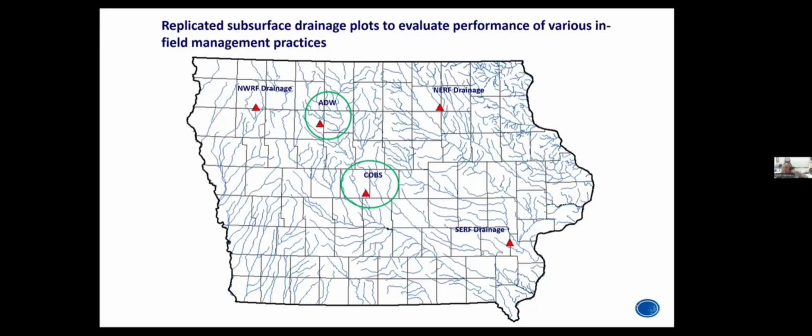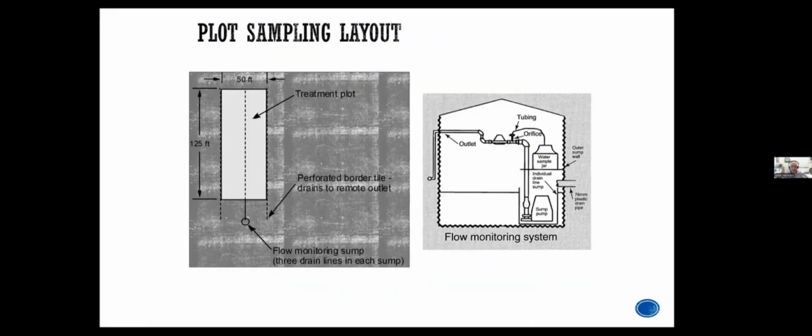Ann is moderating, and she's going to be really frustrated with me because I'm going to show a lot of graphs. And Ann says, don't show so many graphs. But I need to this time, though not many pieces of information on each slide. Sorry, I'm having trouble getting this to advance.